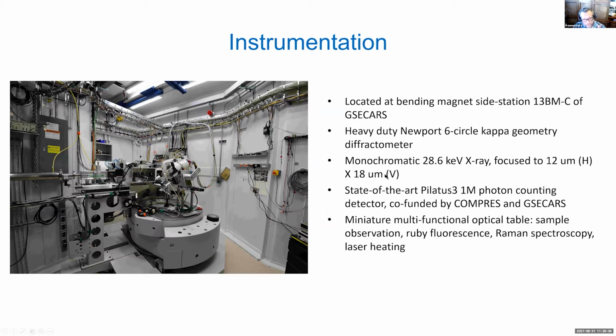The station uses a monochromatic beam, which is available at 28.6 kiloelectronvolts, which is very nice. Just to remind you, in diamond anvil cell experiments, we deal with the effect of absorption of X-rays by the anvil. So working with X-rays below 20 kiloelectronvolts creates a problem with significant absorption effect. So this is a very comfortable range of energy for this kind of experiments. Working at higher energies also allows us to fit more peaks in terms of their 2 theta angles into the cone of the diamond anvil. So we have access to more observations.